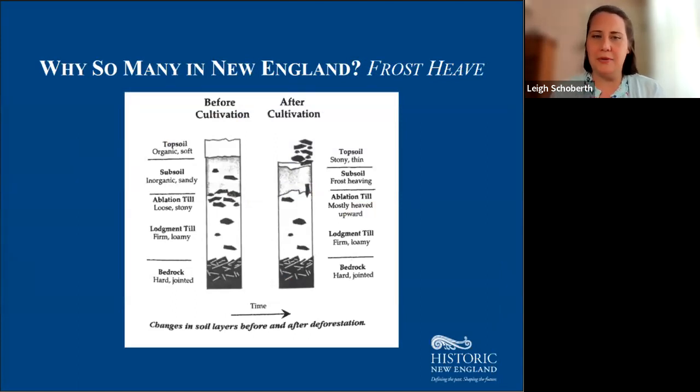So let's look back at those diagrams. The soil layers before deforestation are on the left, and the deforestation that led to the stones in the field is on the right. So first you'll notice, when you're looking at the two sides of this diagram, the thickness of the topsoil. The trees helped the land retain water and the topsoil. Without the forest, the soil erodes and washes away.